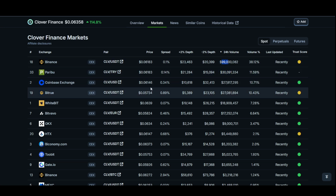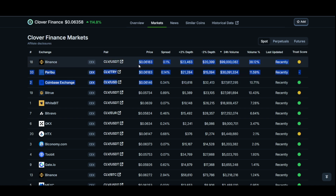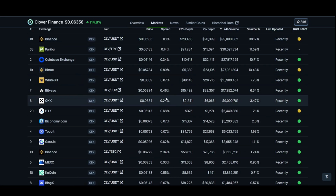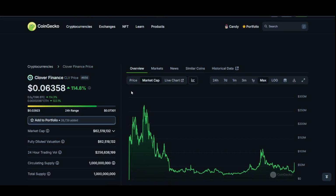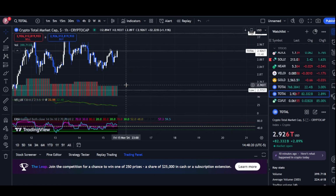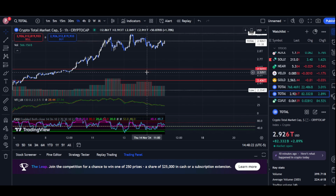And if you look at the price difference, there is a pretty good difference because Binance does have a higher price. I think that is most likely because there is a low spread going on here. So I think this is most likely going to be a pump and dump. But before making the video, I thought I should try to cover its price action and see where the coin is actually headed.